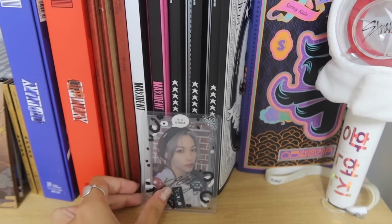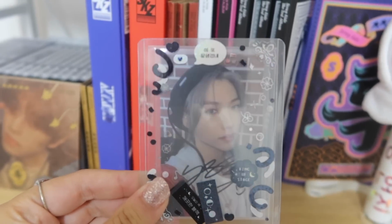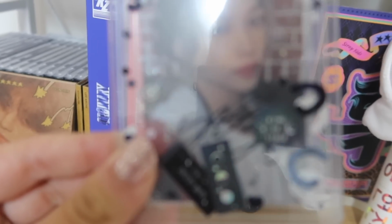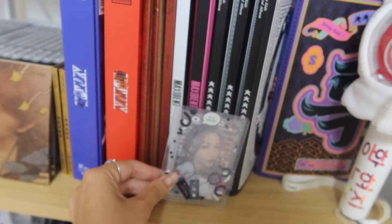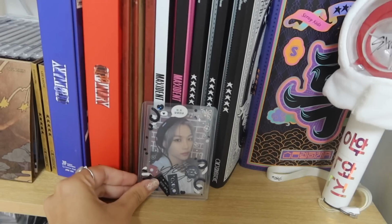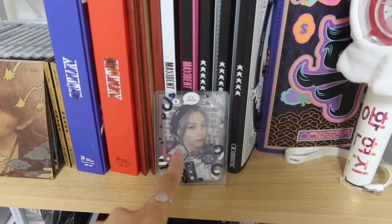Obviously, as you guys see right here, we have my prized possession. This is my signed Felix photo card that I actually pulled myself in a lucky draw. It was actually signed, if you guys can see. It was signed by Felix. It was like 1 out of 8 cards you could pull signed. Insane. I cannot believe I have that and it's in my possession. Of course he has to be displayed. He is double sleeved by the way in there, don't worry.